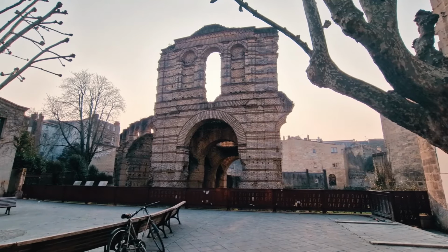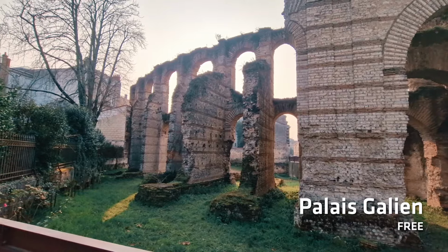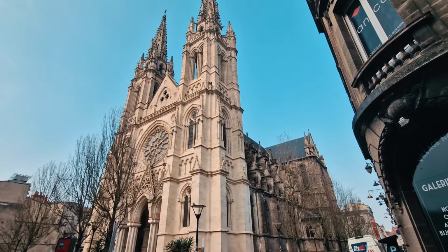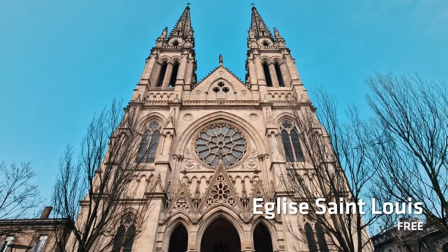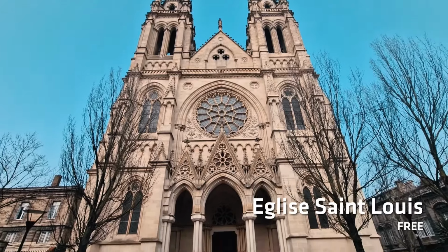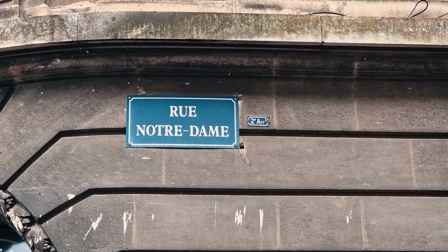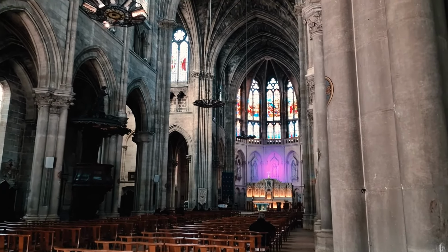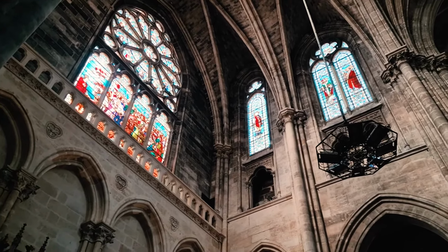If you're interested in Roman architecture, the Palais Galien is nearby, which is the ruins of an ancient Roman amphitheatre. And if you're not all churched out yet, the Église Saint-Louis definitely comes recommended. From the outside, it looks suspiciously like Notre Dame. It's located on Notre Dame Street, and on the inside, it also kinda looks like Notre Dame. So, yeah, interesting copycat building.